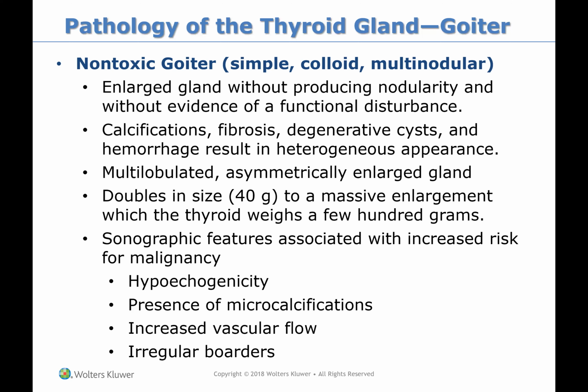Sonographic features associated with increased risk for malignancy are hypoechogenicity, microcalcifications, which you're going to learn a lot about because they seem to be a theme in malignancy with both thyroid and breast cancer. Increased vascular flow, like I've been saying, cancer loves blood flow. So it's going to want a low resistance blood flow. It wants all the blood flow, and irregular borders. And those are going to be your major things to look for in a malignancy.